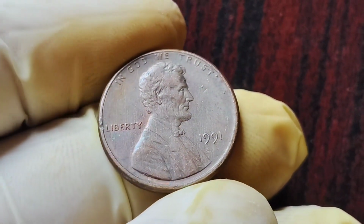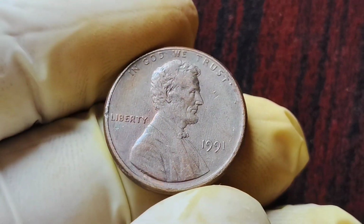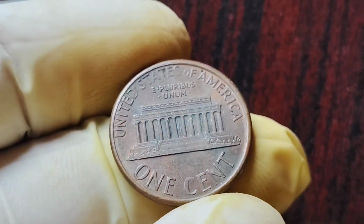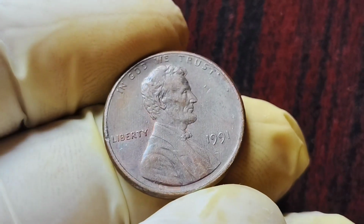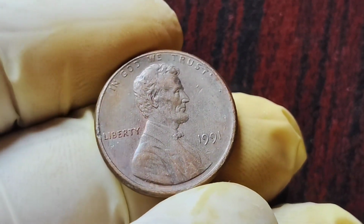If you're curious about the current market value of these coins, it's important to note that prices can fluctuate based on factors such as condition, rarity, and demand. While some 1991 no-mint mark Lincoln pennies have sold for hundreds or even thousands of dollars, the potential for one of these coins to fetch a $1 million price tag is not unheard of. It all depends on finding the right buyer willing to pay top dollar for this rare gem.